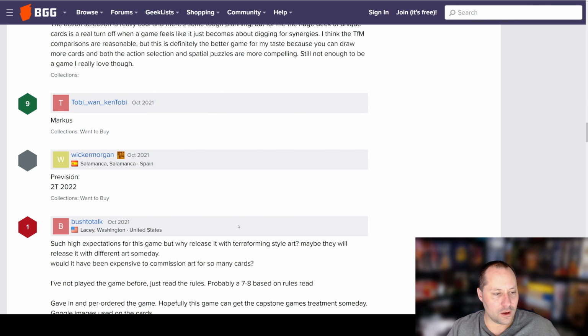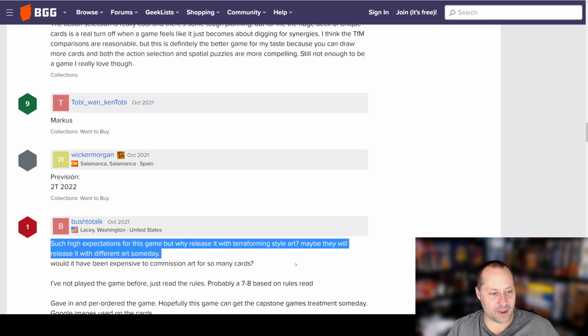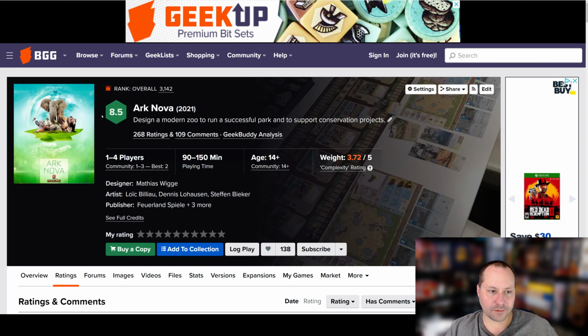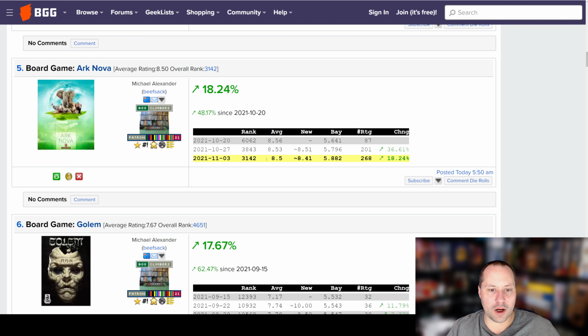Okay. So, yeah, why release it with Terraforming-style art? Because maybe they'll release it with different art someday. Yeah, that's kind of what I thought. So maybe a kind of solid design, but maybe the graphics design was a little bit lacking, which is what I felt last week when I looked at this. So that's Arc Nova.